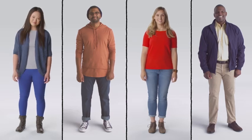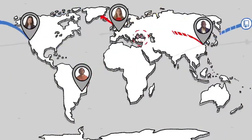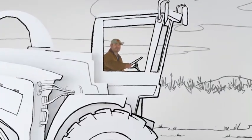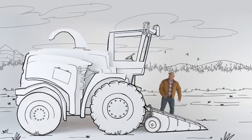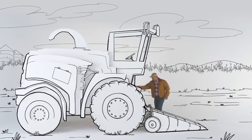Now, even though they all work on the same project, Sam and her team don't all work in the same part of the world. This is Eddie. Eddie also works on tractors all day, except he actually works on the tractors all day. And this is the Harvester L700. It's the latest flagship in the company's fleet of tractors.